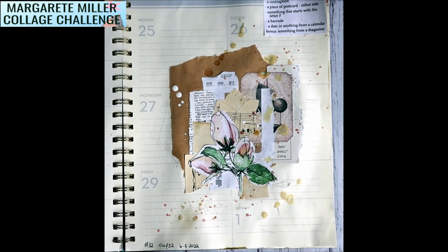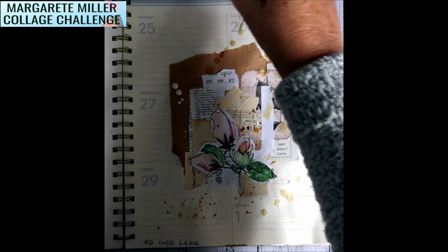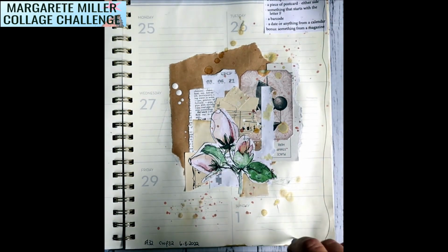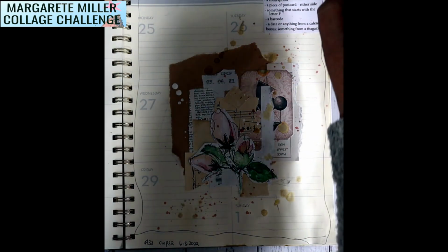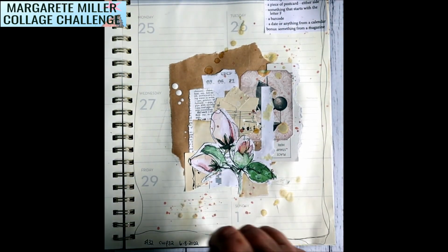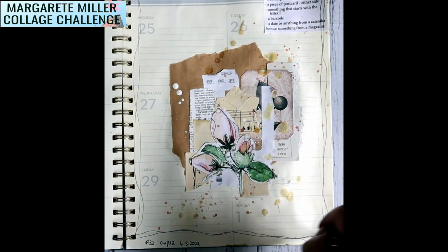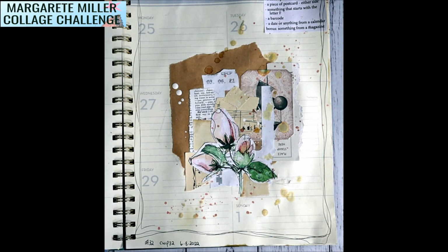Okay, that's nice and dry now, and the only other thing I want to do is just a little scribbly border around the edge. Give it a bit of a frame. Oops. That'll do.